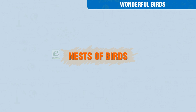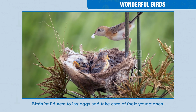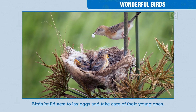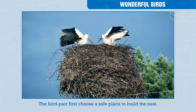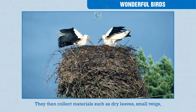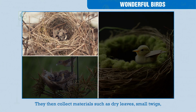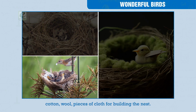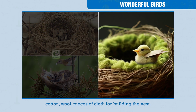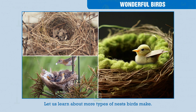Nests of birds. Birds build nests to lay eggs and take care of their young ones. The bird pair first choose a safe place to build the nest. They then collect materials such as dry leaves, small twigs, cotton, wool, pieces of cloth for building the nest. Let us learn about more types of nests birds make.